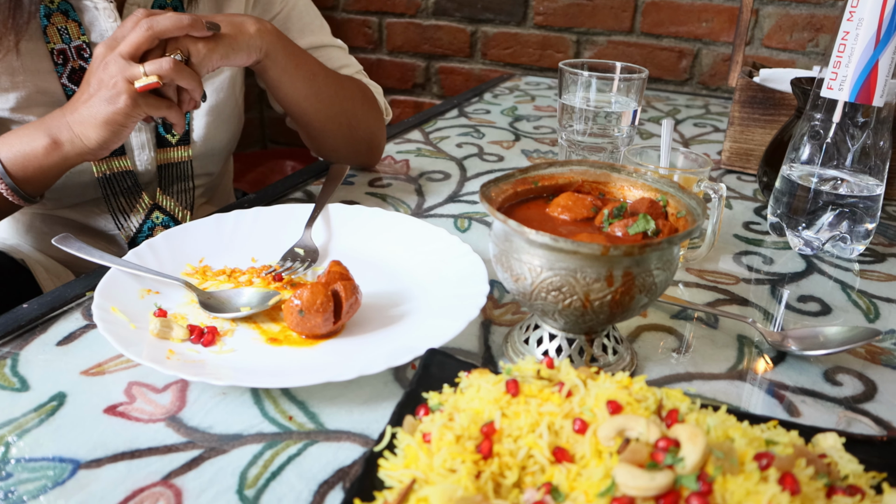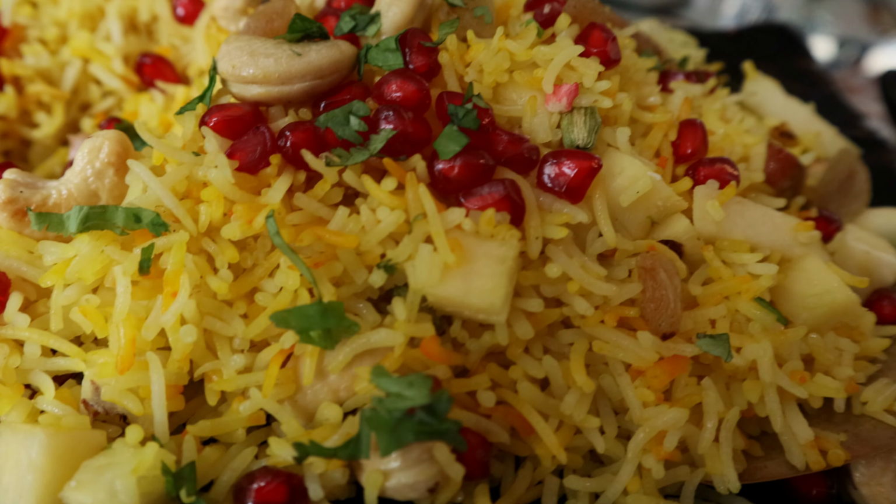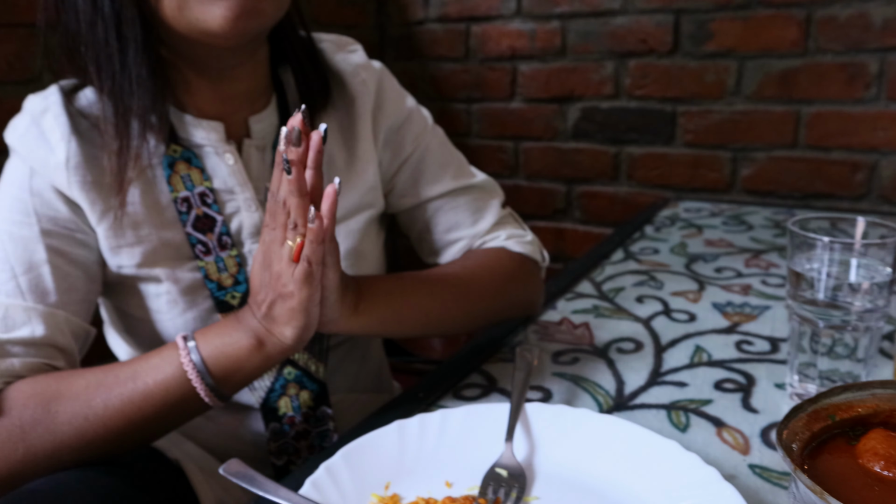My God, these two combination together has a story to tell. It has lots of character in that. It's like it's a match made in heaven. It's yummalicious. It's stupendous, fantabulously, phantasmagorically magical. Like, I'm reliving my Kashmir food moment again after 15 years.